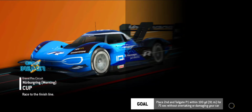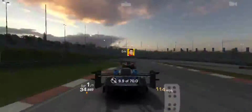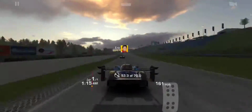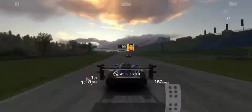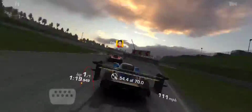Now we need to place in second and tailgate first place within 100 yards for 75 seconds without overtaking or damaging. Now this took me almost 20 minutes to do. And here is a time lapse of my failed attempts. Once I get to my actual good attempt, I will tell you how I actually did complete it.